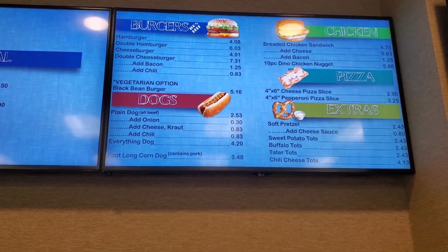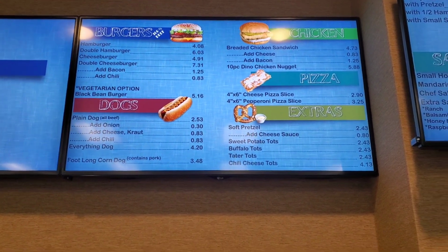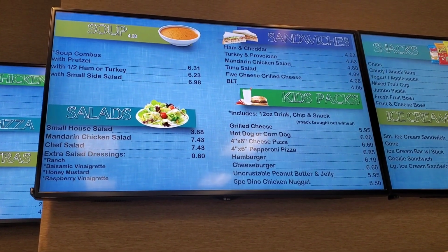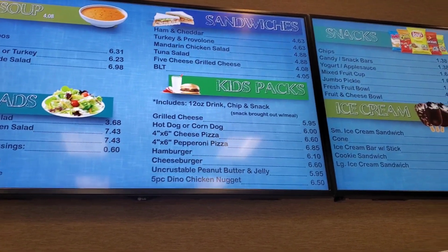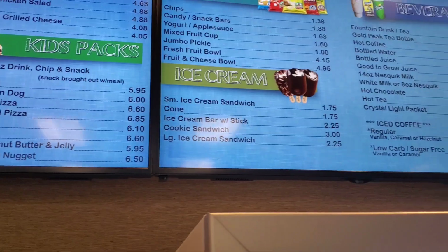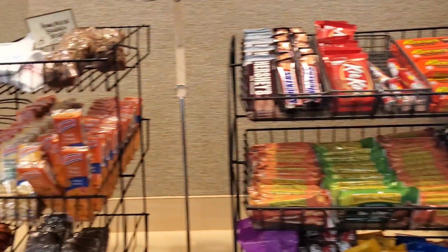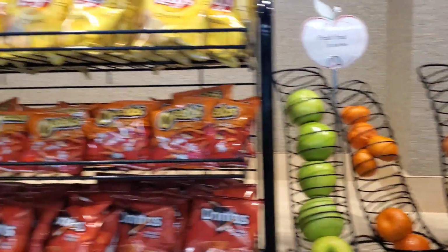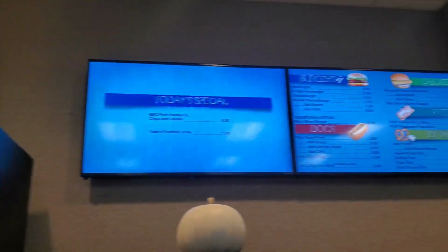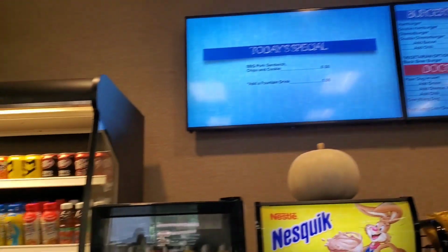American food, so barbecue, chicken, pizza, burgers, hot dogs. They have a big variety, more than most places that we have gone to. Soups, salads, sandwiches, kids packs there, and those are the prices. Then your ice creams and your regular candy. You got crackers and fresh fruit. So I would say this is a very, very nice put together menu, and you have a large variety of food to choose from while you take a break.